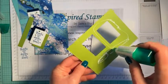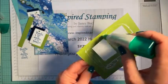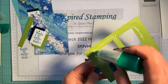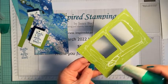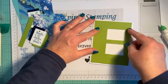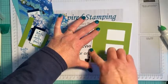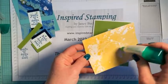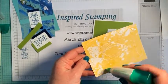So remember, it's okay to put it on a little thick towards the center, but you want to put it on really thin by the edges because you don't want your glue to ooze and become a sticky magnet along your edges. Nobody wants a sticky card. Then we'll go ahead and add the designer series paper layer.